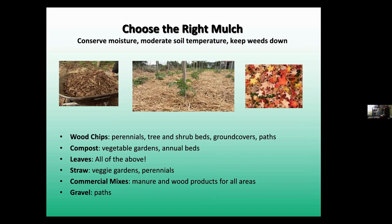You can use straw. You want to buy organic straw that hasn't been treated with herbicides. Those are good for veggie gardens. You can find commercial mixes that are manure and straw or manure and wood based, and those look like compost, but they have a little more weed control. And in areas where you're trying to do paths, you can use things like gravel. In rock gardens too, people use gravel.